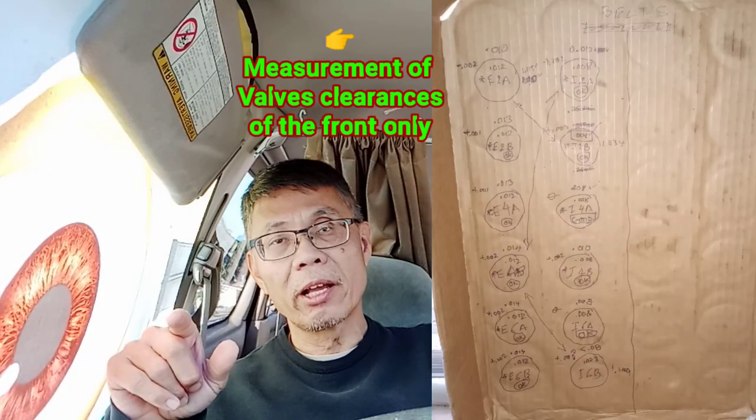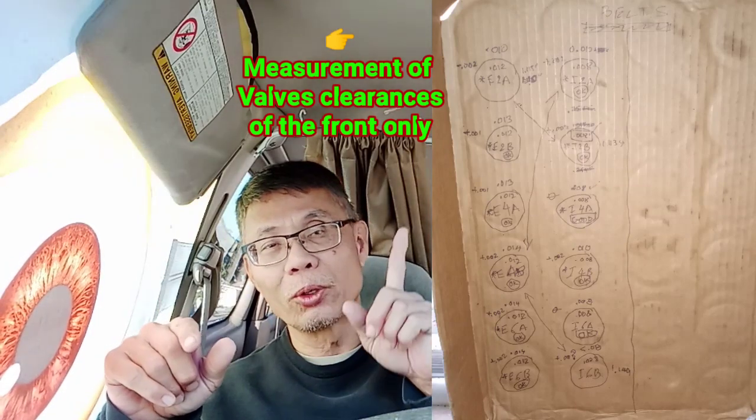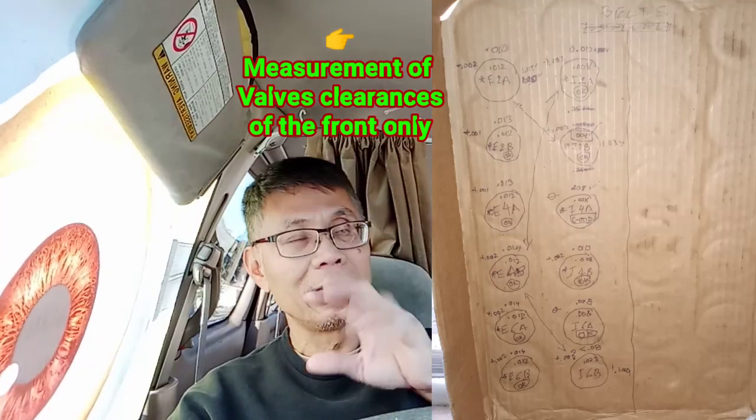So I just measured the ones in the front. I will show you the picture up here somewhere, what it looked like. I already closed it up, but only the cylinders I worked on are in the front, not the back, because that's the area that has the issue. I will show you a weird chart of all the stuff that's going on. I swapped them around in order to close up the gaps.